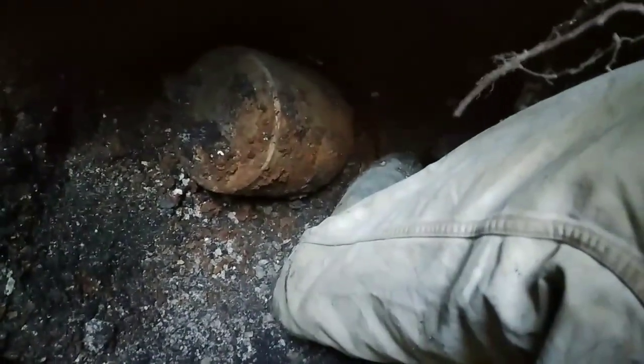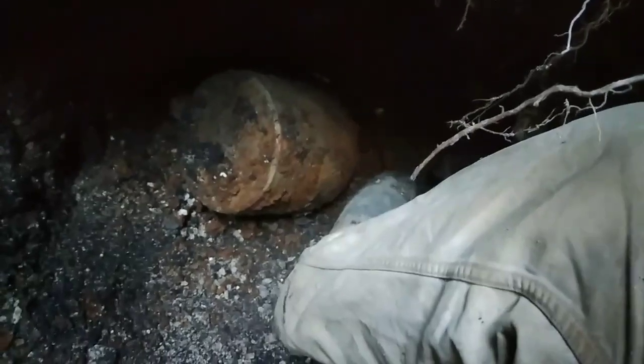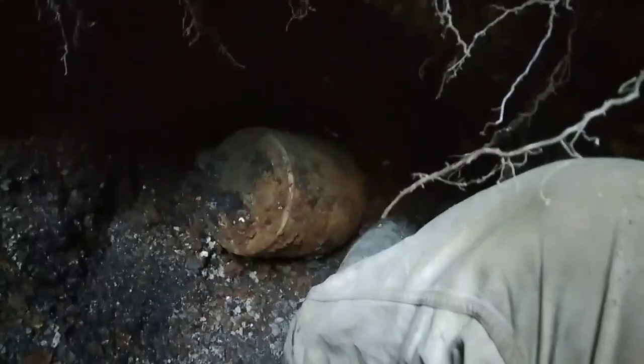All right, guys, this is the moment of truth. I got it loose. I don't know if there's a handle on the other side. I don't know if there's a spout on it. I don't know if it's got an opening for a big stoneware lid. I'm a little nervous and a little excited all at the same time. It's pretty big. So let's see if I can finagle it here with my foot.